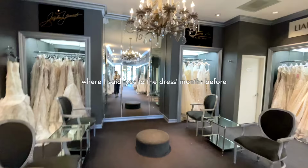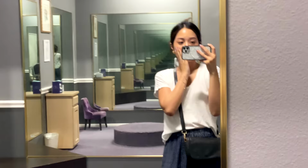That is my look, just some blush, just skin and mascara. My third and maybe last dress fitting, probably. Really excited.